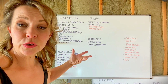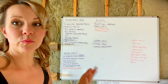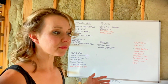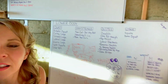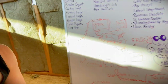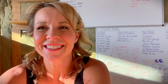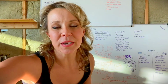And then once we get new movements, we have a lot more on a spreadsheet that we haven't gotten to yet. Once we get to those, we'll add them to the list. But it's just a great visual way for me to see what I'm working with. And then down here we have the lower body movements and some of my son's drawings and one of his spy mission trail things there.